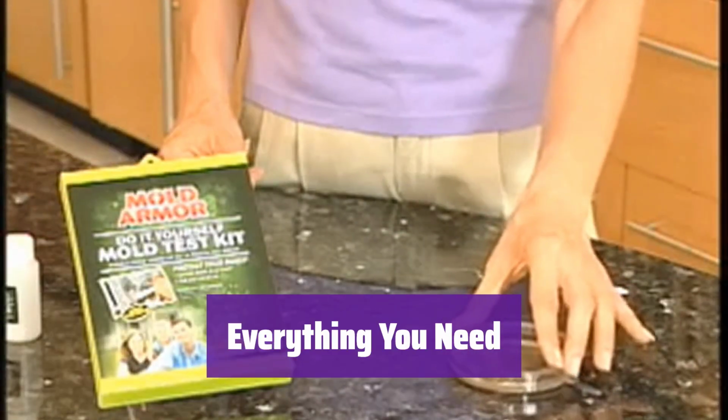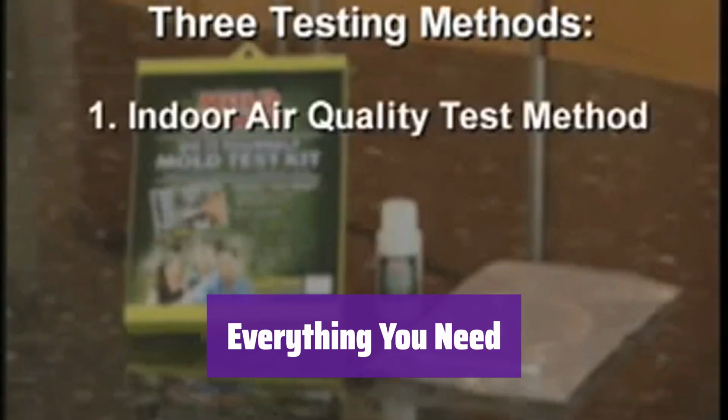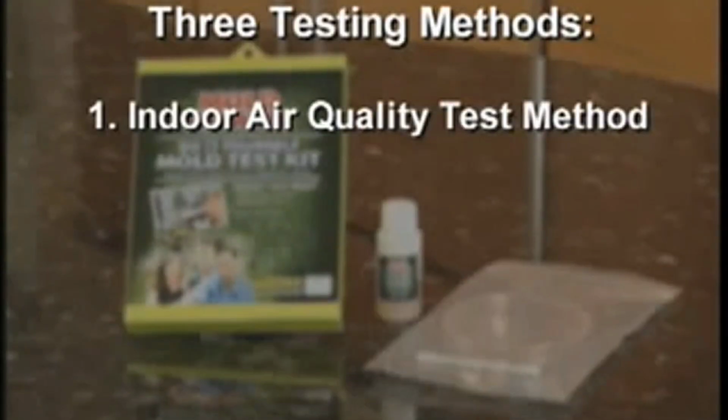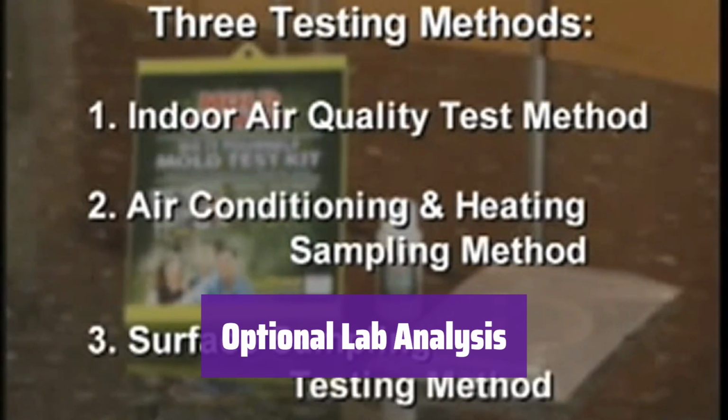Each kit comes complete with a petri dish, a swab, and a mold growth medium. It provides all the necessary components for your testing, right out of the box. For a deeper understanding, you can mail in your results for an optional lab analysis. A team of trusted and certified US-based microbiologists can help identify the specific mold type for an additional fee.